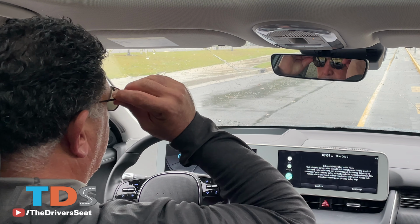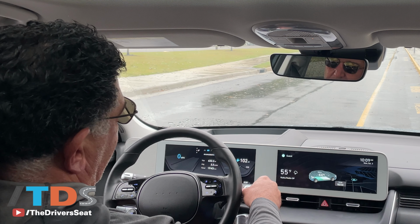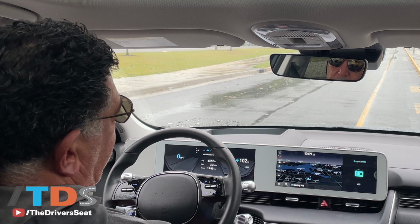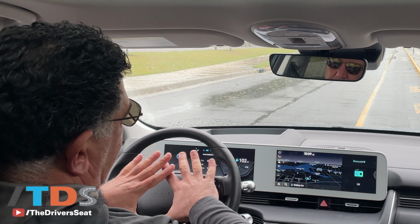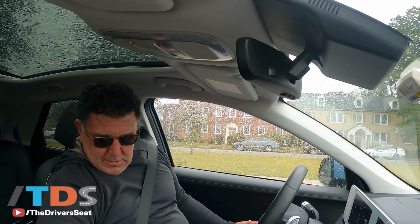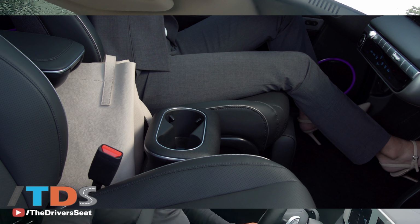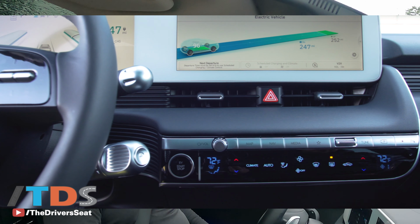You're now inside the IONIQ5. As you can see, you have a 12.3-inch infotainment screen here, all the information you need. 12.3-inch gauge cluster, very contemporary, very open feel, all the right controls. You have this center console that can be moved back and forth. I really like the shifter as well. It's very simple, just push in for park and drive, reverse, very simple.